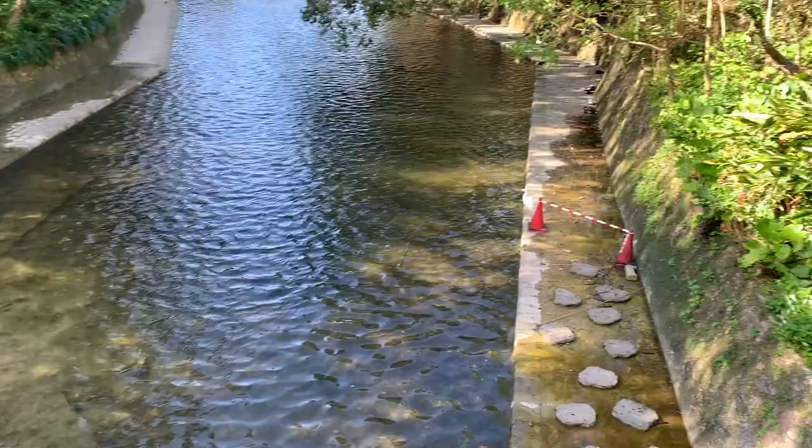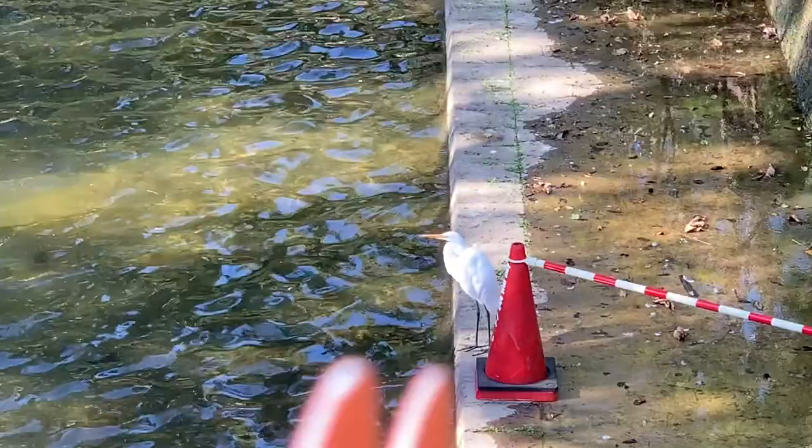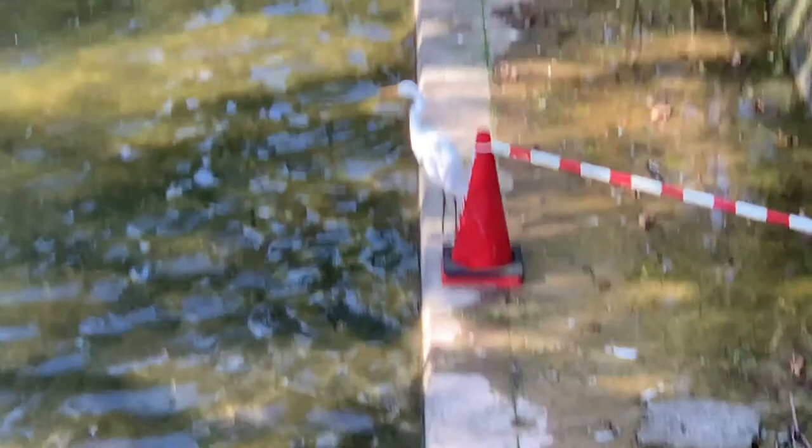Oh, that might be a wedding thing right there. Wait, let me zoom in. Where'd it go? There she is. That's Casey. Long legs. Pretty white, and the beak is the same color as her hair. And the neck is so long. Jesus Christ. There we go. Neck extended.